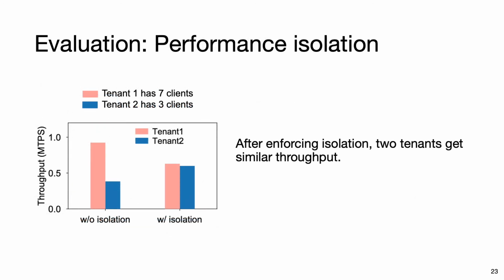We also show performance isolation. We have two tenants. Tenant 1 has 7 clients, and tenant 2 has 3 clients. And also the tenants are sending with the same sending rate. Before we enforce isolation, tenant 1 gets more than 2 times the throughput compared with tenant 2. But after we enforce isolation, we can see two tenants get similar throughput.